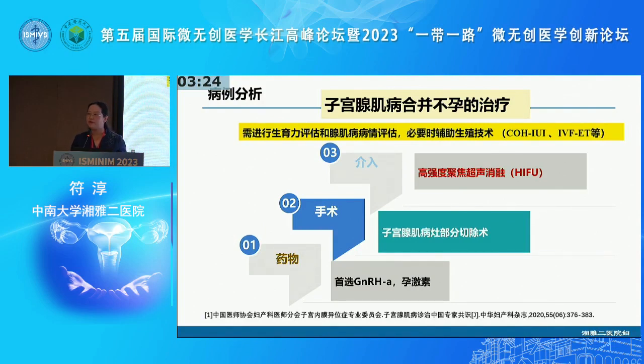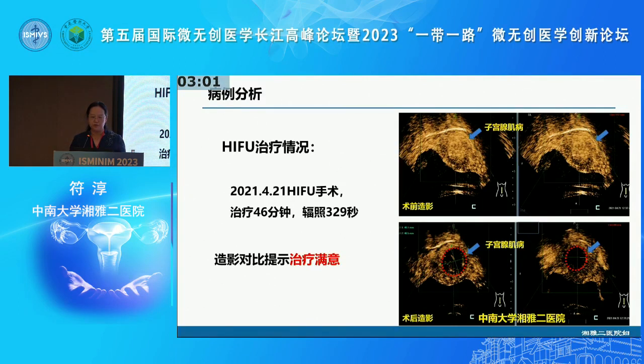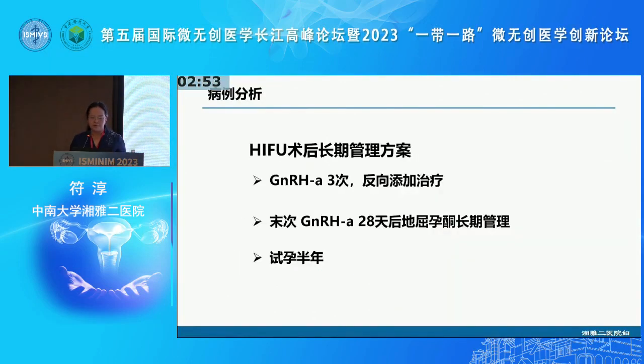According to the consensus by the experts in China, the options include intervention, operation, and medication. Intervention refers to HIFU. After discussion and consultation, HIFU with GnRH was adopted. 46 minutes of treatment and 329 seconds of sonication. The treatment is satisfactory, and GnRH with 3 times add-back therapy has been conducted.